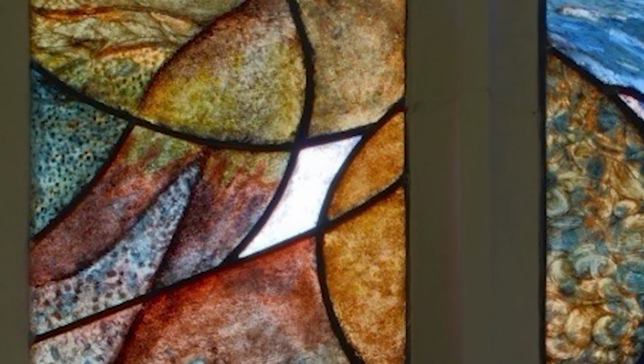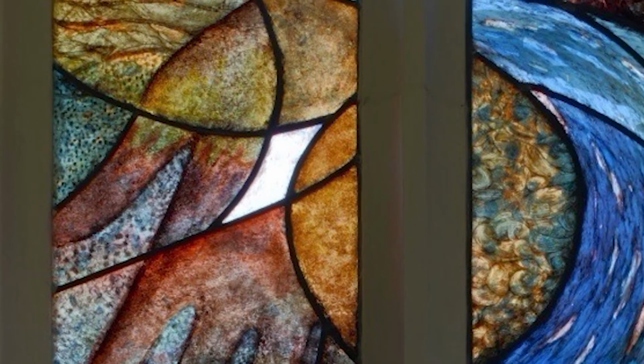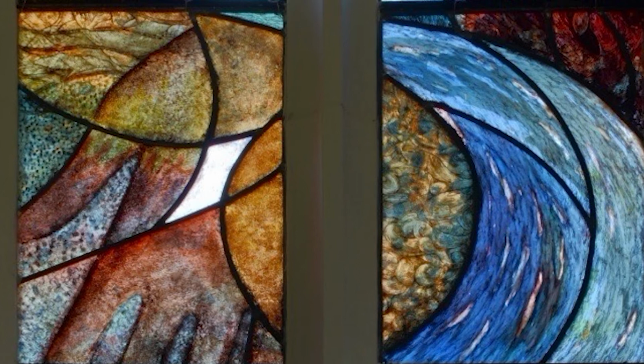To the right of the hand, a belly of land swells out to the river, and I meant it to be a belly, for the creation waits with eager longing for the revelation of the sons and daughters of God. The earth is literally pregnant with expectation.